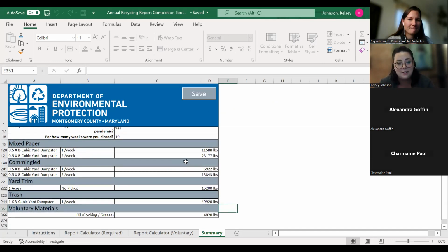And then the best part is all the pounds, all the weights. So obviously when you file your report, you have to make sure that you're putting things in pounds. It doesn't actually acknowledge anything else that's not in pounds. So say for the oil, the cooking grease, that was in gallons before, but now it is in pounds. So that's perfect for us. It's easier on our side, easier on your side, because I'm not calling you wondering what's going on. Obviously you see that yard term is pretty high, but that's neither here nor there.